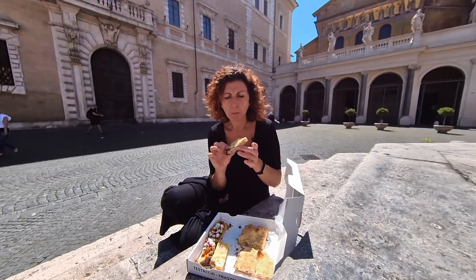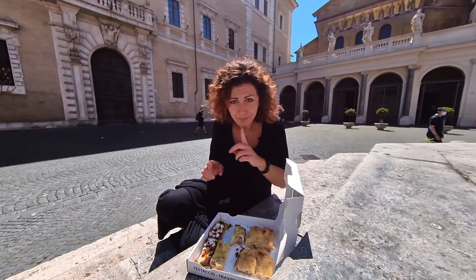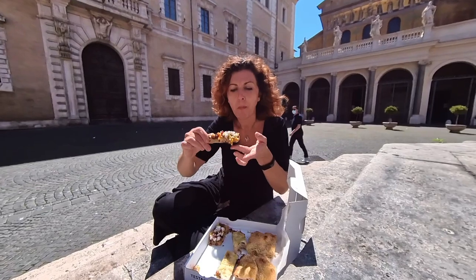Wow. And last one, which I'm dying to try, is this Persian recipe here.